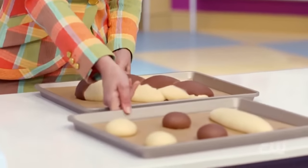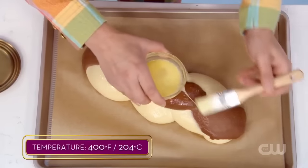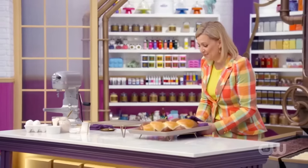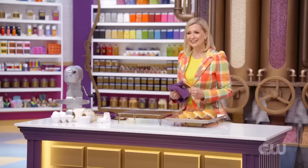Here are my breads after 20 minutes of proofing. Add an egg wash. Bread loves a hot oven, 400 degrees Fahrenheit. All right, from the oven, look at how that bread grows. Oh, you gotta love yeast.